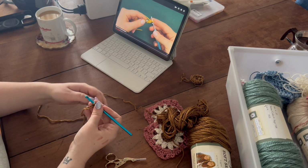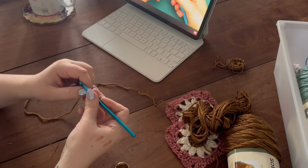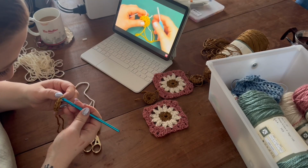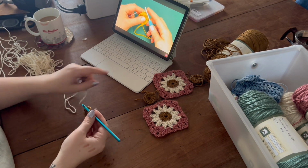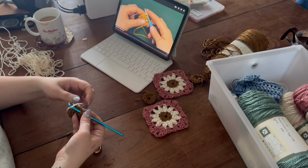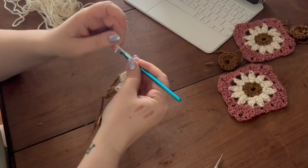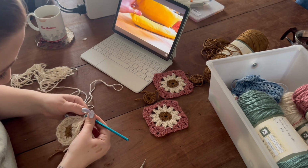Slip stitch into the first chain. This week was the perfect week for me to actually pick up some of my new hobbies. I've mentioned that I want to learn how to crochet and also sew some things, and in general pick up more hobbies and crafts and slow down a little bit. So right here I'm learning how to make some pretty granny squares and watching some YouTube videos, just hanging out, having a coffee.